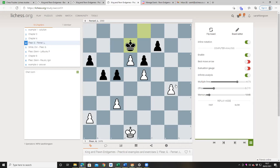That's something to take into account in your own games. Do I need the reserve tempo, or do I need to just really put my foot down on the position to make sure my opponent can't break out? So I played g5, deciding the reserve tempo wasn't necessary. And now there's no counterplay with f4 for black. So black just has to wait patiently.